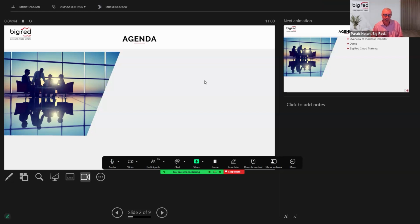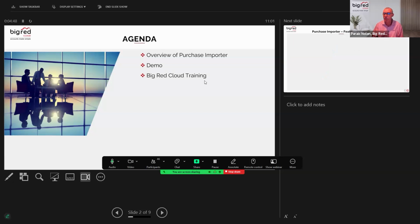So let me talk about the agenda for this morning. It's really an overview of Purchase Importer. Today we're going to give you a brief overview, including a demo of the main application, and then in more detail the snap and send feature using a mobile phone. We will be doing a more detailed webinar next month.